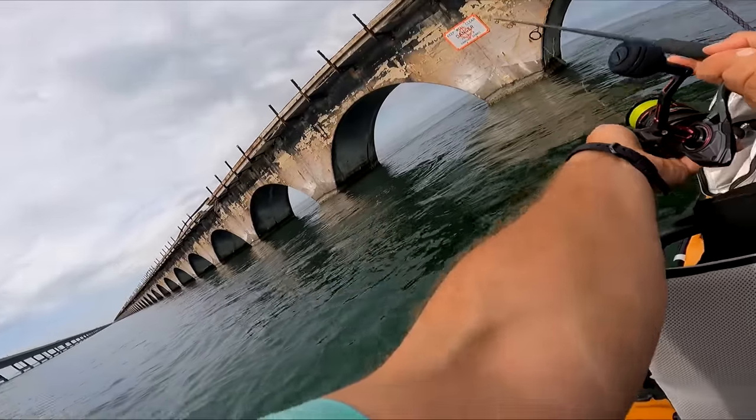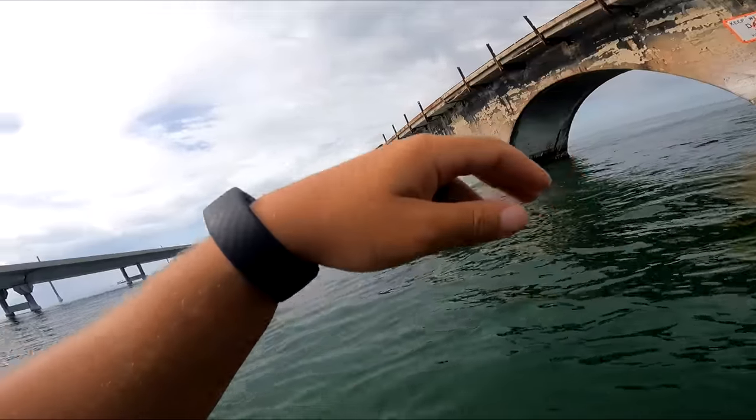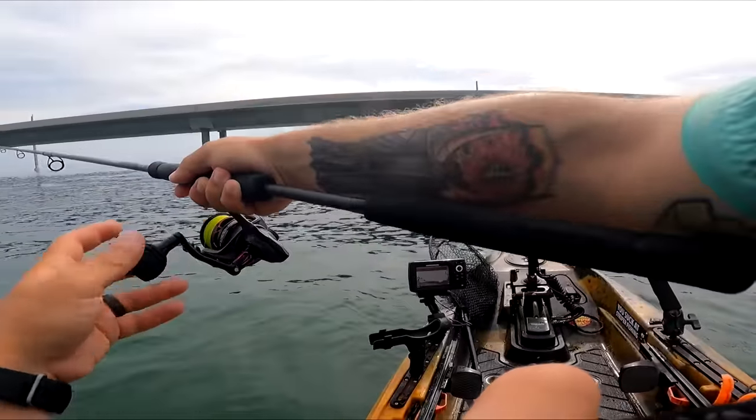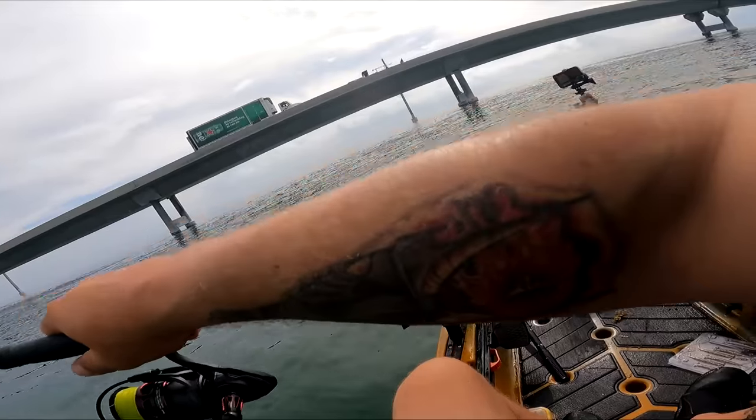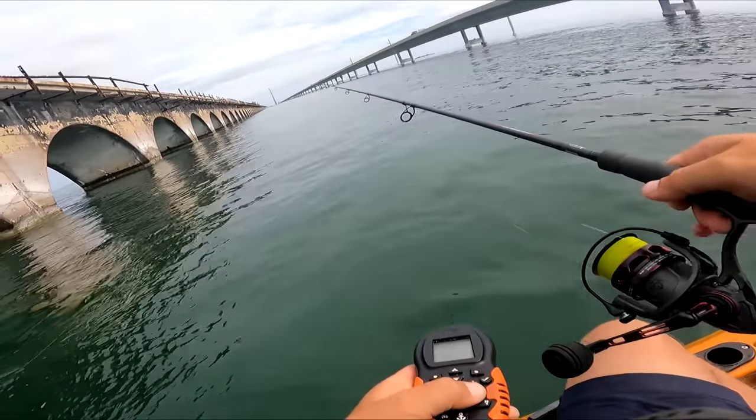Oh my gosh, that's a big shark. It's a big shark. Go get him. Whew. That thing. That was big.